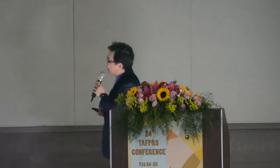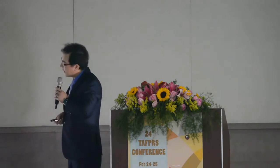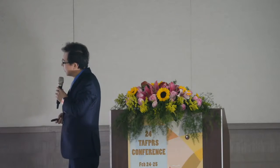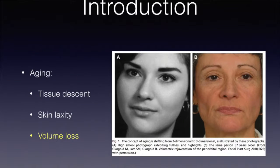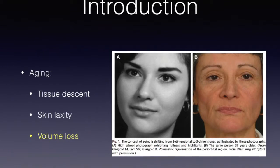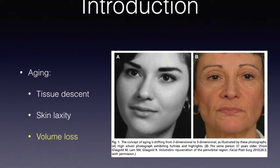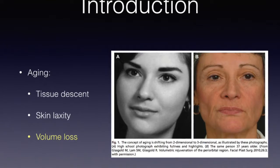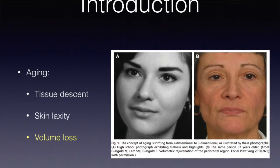Traditionally, aging has been viewed as the cause of tissue descent and skin laxity. We can see this picture. On the left side is a beauty, right? On the right side is an old woman. But actually, these are pictures of the same woman at different ages. On the right side, the picture was taken 37 years later. So you can see the change in her face.